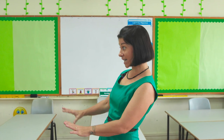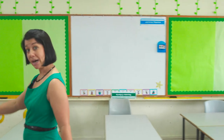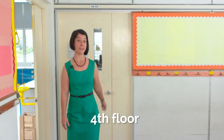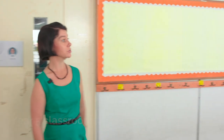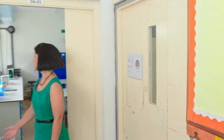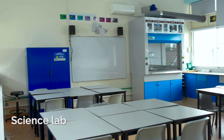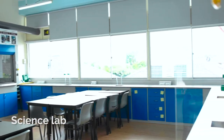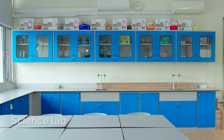Okay, that's enough from this floor. Let's head on up now to have a look at the last fourth floor. On this side of our fourth floor, you will find two of our Year 5 classrooms. Down the end, we have our Year 5 swordfish class. On my left, we have our Year 5 sharks. And then over here, we have our purpose-built science lab. So this is for students to use in our primary school for everything hands-on science experiment-wise.